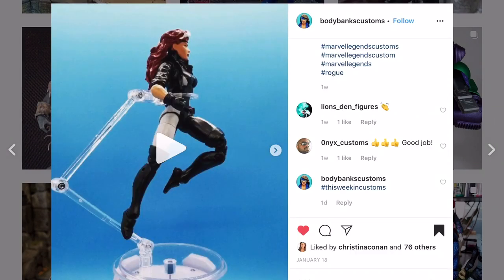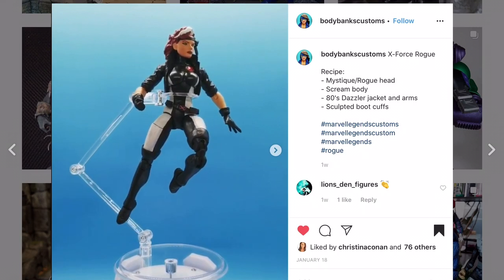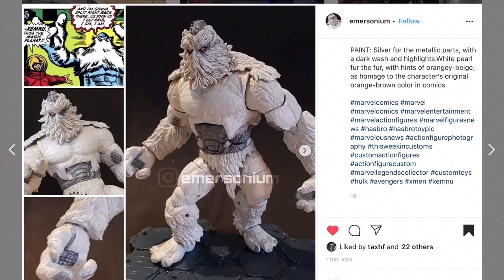Good work. Moving to Body Bank Customs, what uniform of Rogue is this? Oh, it's going to be the X-Force Rogue version. You can see right there he's putting the recipe. Thank you for sharing it with the rest of the community. I appreciate customizers like you and others that will share your work and help others improve on their own custom figures.